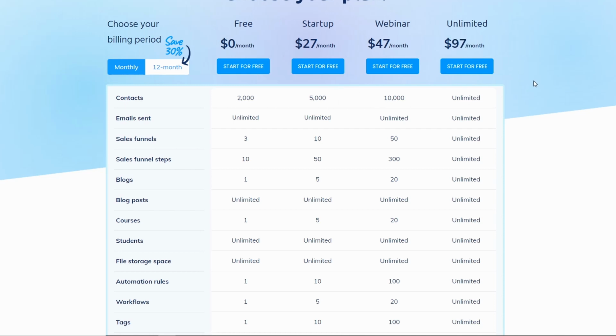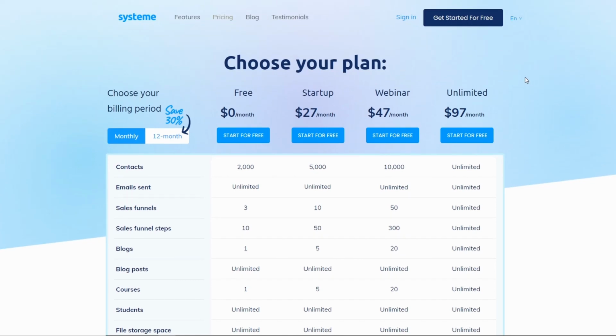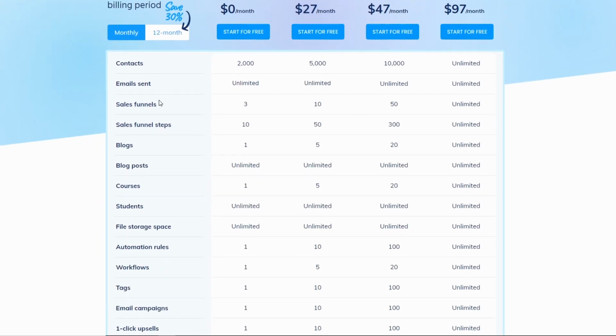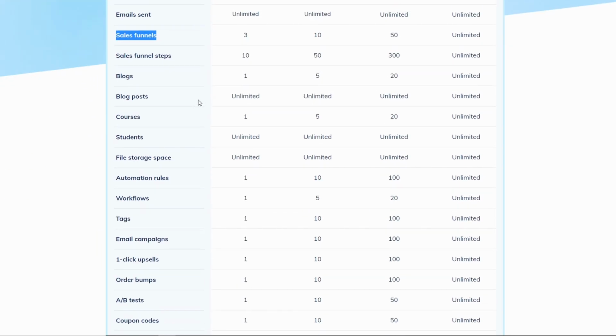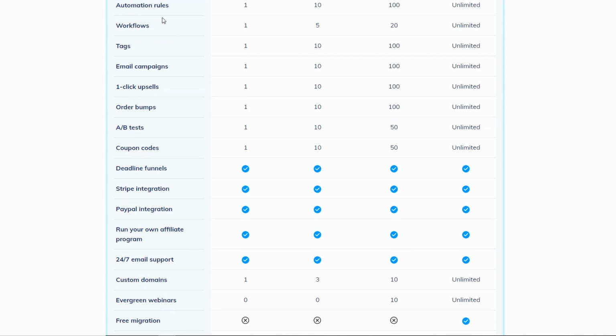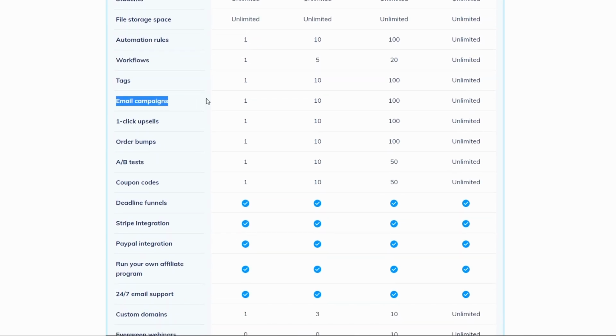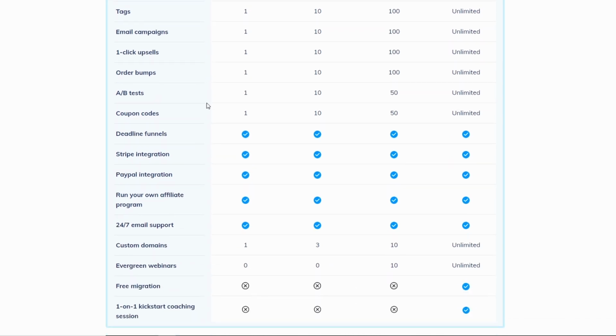And here's the other beautiful part. Remember how I was saying that Builderall has way too much going on? System.io keeps things very simple. Look, all you have is sales funnels. You can do blogs if you want. All this can be ranked on Google too for all you bloggers out there. It has your email automation, which is essential in affiliate marketing, right? Your email campaign, so you don't need GetResponse or any of the other stuff. It has all that included.